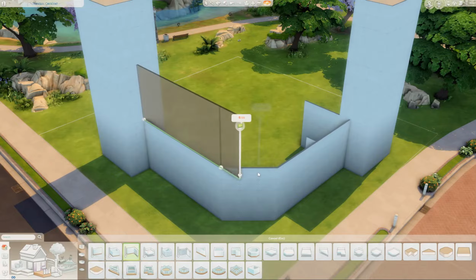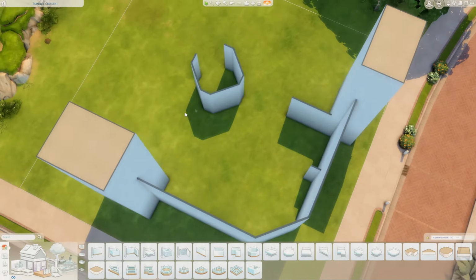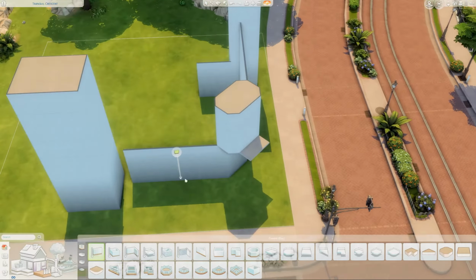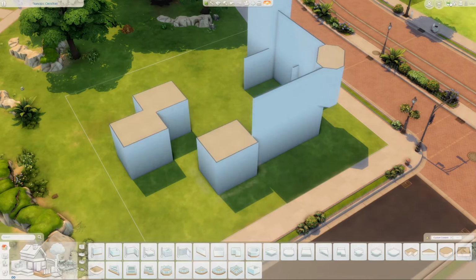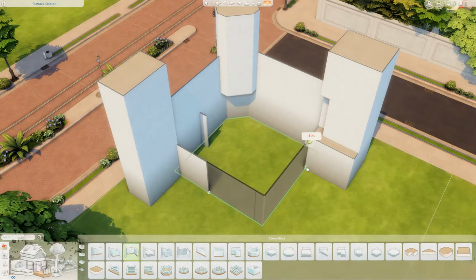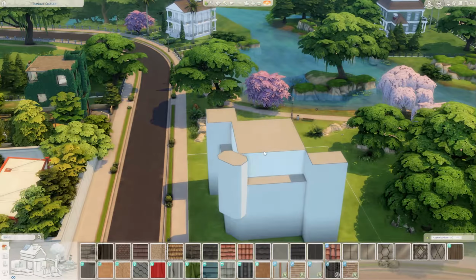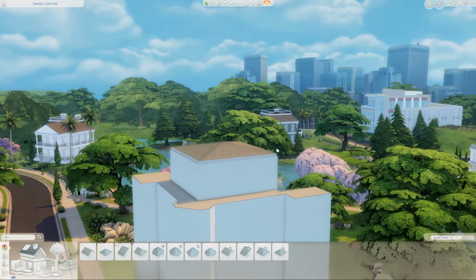This speed build is a Ukrainian house, and that is not a coincidence. I chose to build this house inspired by an apartment house in Kyiv, and it has a bar, which is also inspired by an actual bar in Kyiv, and an apartment, which is also inspired by an actual Ukrainian apartment.